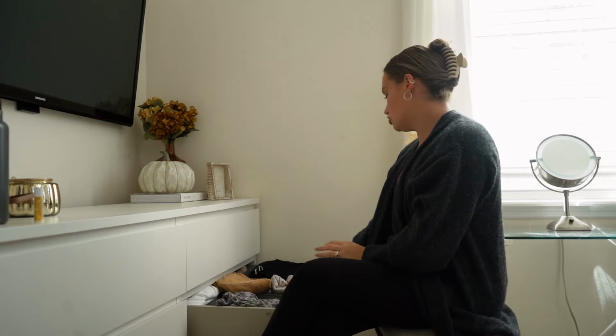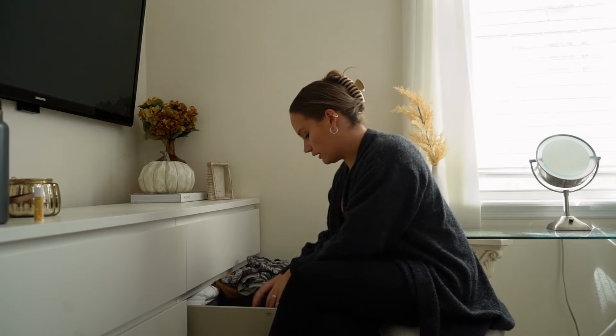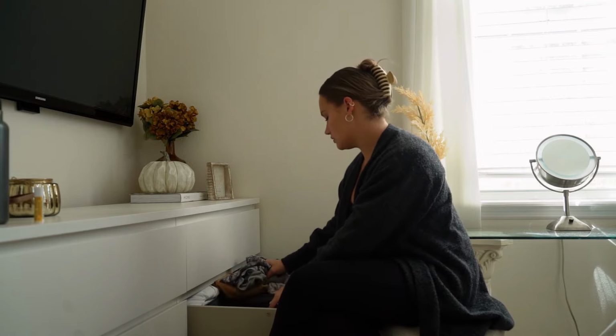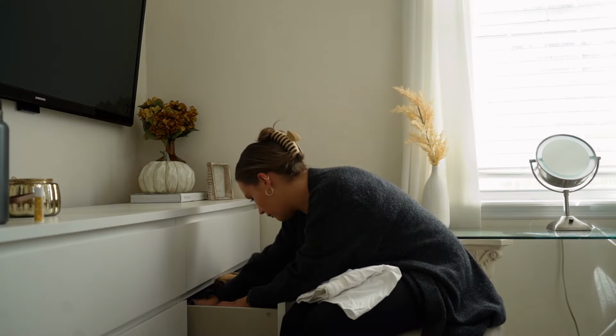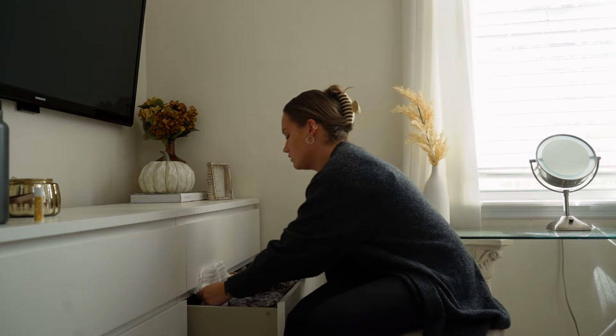In here I have PJs and athletic shorts, some other pants and stuff. So these are all leggings I want to keep. Lululemon, my airy flared leggings, Lulu shorts. I have my little skirt I just bought from Lululemon, which is super cute. I need to wear it more often. And I have some biker shorts back here that aren't really taking up room.